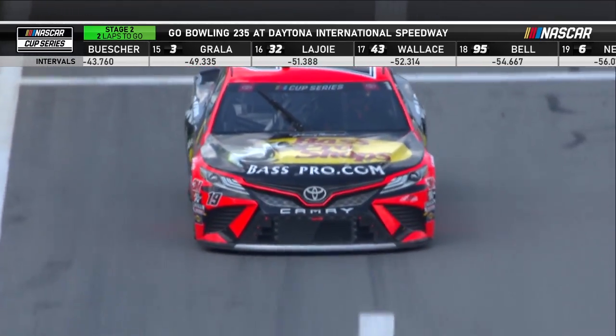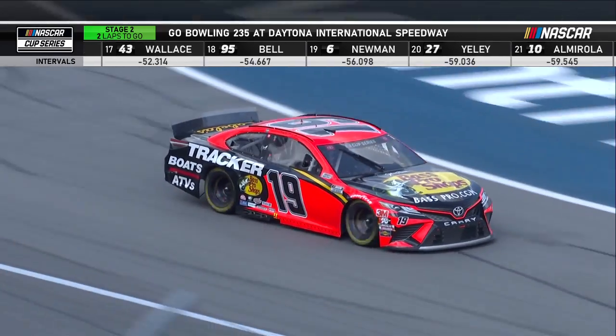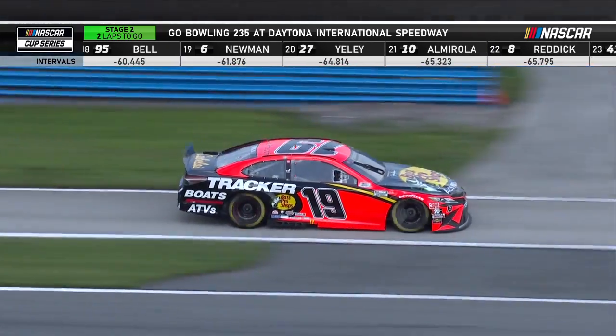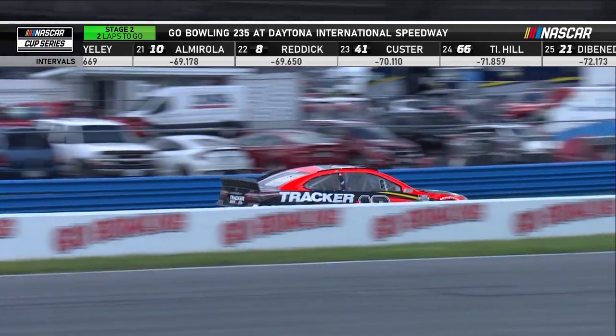Well, Martin Truex Jr., we talked to him earlier this week, and he mentioned the Busch North races, go-kart races on road courses. He has road course experience. That's why he's so good right now driving in these Cup cars.